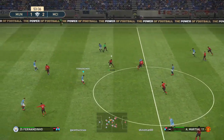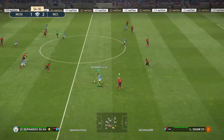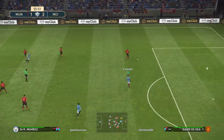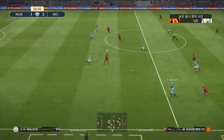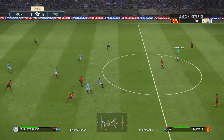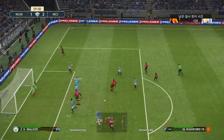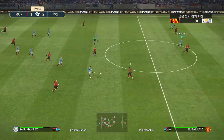Takes it upfield. Martial. De Bruyne. And it's Mahrez. Valencia does well there, alert. Smalling. Rashford. Now it's Lukaku. Juan Mata goes looking. Now it's Lukaku. Valencia. Valencia delivers. Last-ditch defending, but that'll do. And now they can launch a counter.